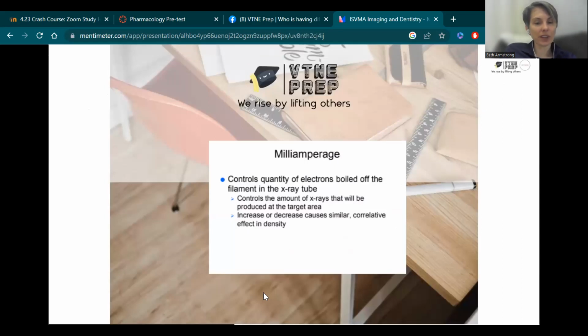Okay, so milliamperage. This controls, again, the electrons that are boiled off the filament and all of that. Typically you'll see those numbers be in the hundreds, whether it's 200, 300, 400, 500, that type of thing. And when you see milliamperage per second, that means how much of that milliamperage is coming out in the amount of seconds. Sometimes we'll have our seconds set at like 1/60th, right? And that's where we get our milliamperage per second. So milliamperage is the amount of electrons making up that x-ray that could be coming out, and our per second part is how many are coming out in a second's worth.